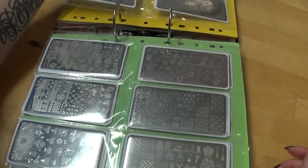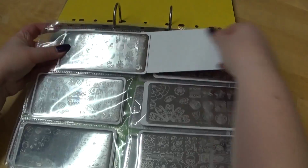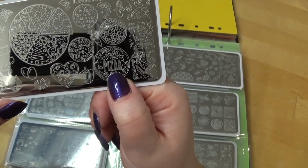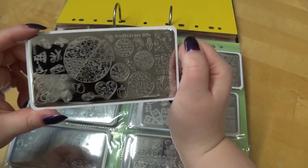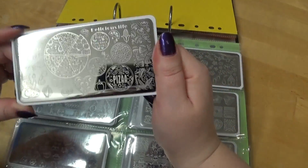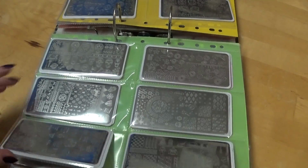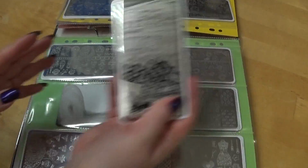All right, let's see. Yeah, one I need to point out. This one is so funny. This is a pizza theme plate, but will you just notice how they spell the word pizza so wrong on this plate? And they still sell it like this to this day, so it's really funny to me. But if you're into pizza, this is a good plate for you to have. You could color in stuff, double stamp, the whole shebang, but don't use this one. Pizza! Don't use it.